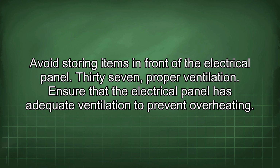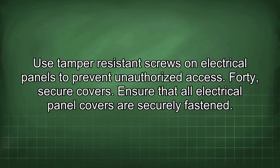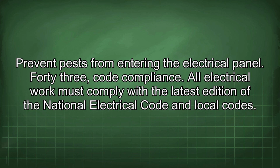37. Proper ventilation. Ensure that the electrical panel has adequate ventilation to prevent overheating. 38. Weather protection. Protect outdoor electrical panels from the elements. 39. Tamper resistance. Use tamper-resistant screws on electrical panels to prevent unauthorized access. 40. Secure covers. Ensure that all electrical panel covers are securely fastened. 41. Avoiding water intrusion. Prevent water from entering the electrical panel. 42. Avoiding pest intrusion. Prevent pests from entering the electrical panel.